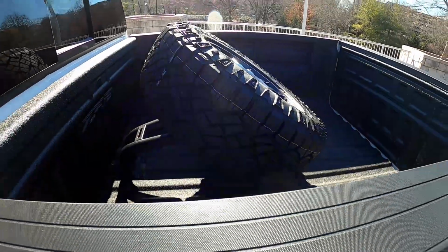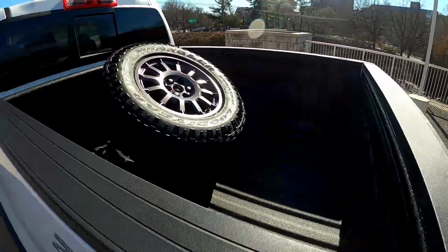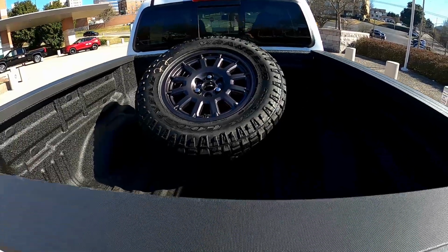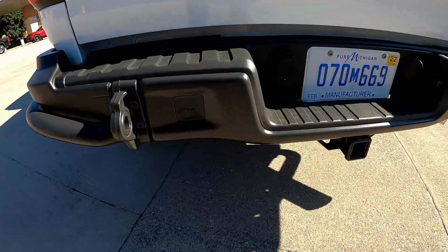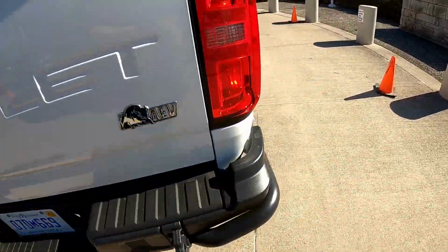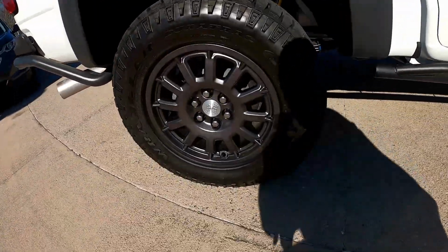In the back, I'll have to see if this is factory option or aftermarket, but look at the full-size matching spare sitting in the back. Now, this is a cool truck. Absolutely. I mean, and just look at the bumpers, man, how tough these are. You got your hooks right here to pull this thing out, or maybe it can pull other things. Full custom bumper. I love these wheels. These are really very nice wheels.